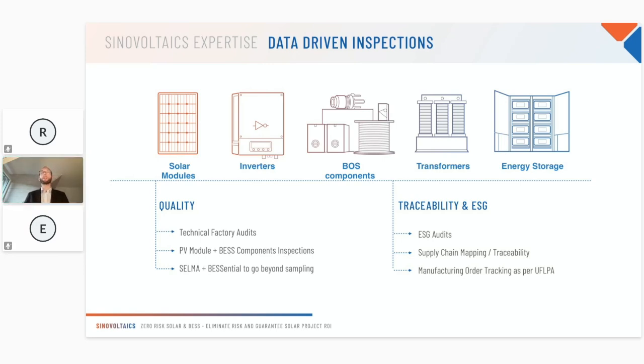On the traceability and ESG side, it's newer, I would say, for transformers, but we can still provide an ESG audit directly at the transformer factory or supply chain mapping for your entire transformer supply chain. And I see there is one question about the UFLPA. We can also provide traceability evidence that can be used to import transformers into the US or anywhere in the world.